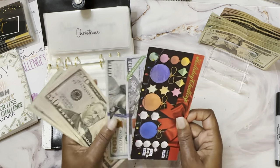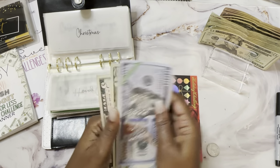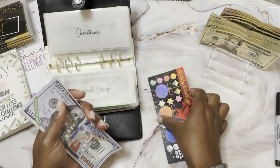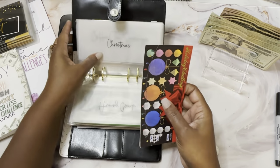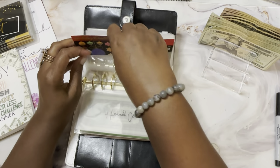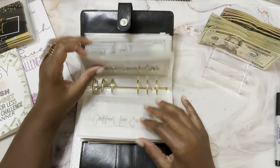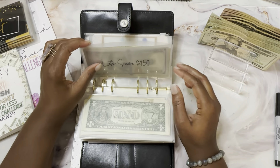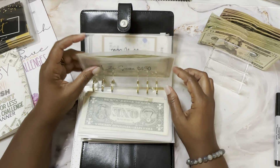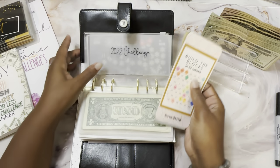Oh, so we have 1,425. That is Christmas. All right, I'm going to get to the flower scratch off in a minute. Let's say 450 was a $200 challenge, so I might end up putting some more in there. But let's go ahead and work on the 2023 challenge.